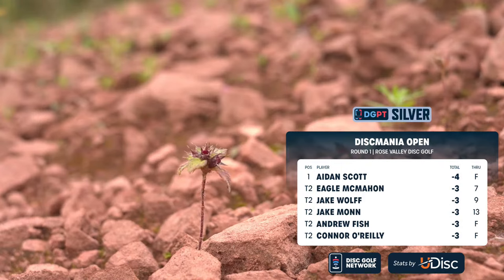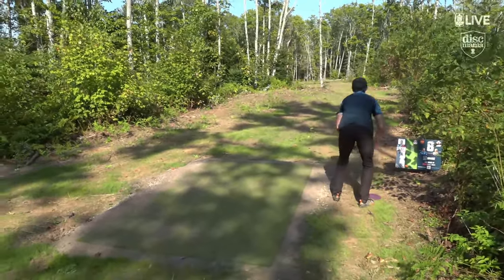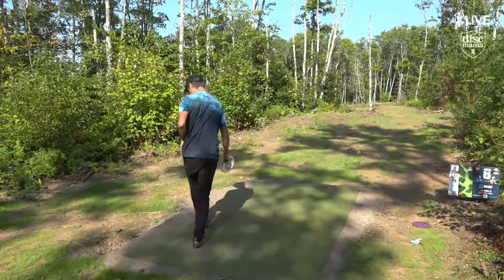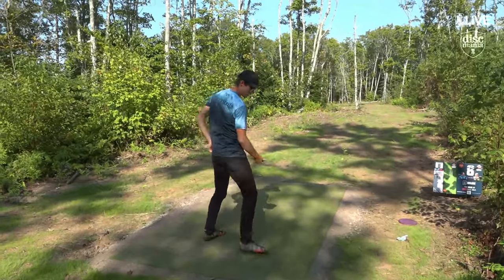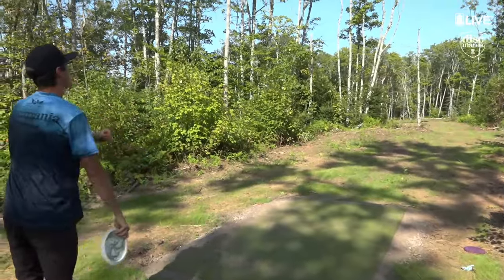Now 11, 12, and 13, that's going to be a little stretch where I think these guys can get after it, maybe get some birdies going on. And opportunity here. Eagle McMahon steps up to the eighth. He's looking high. He certainly is.